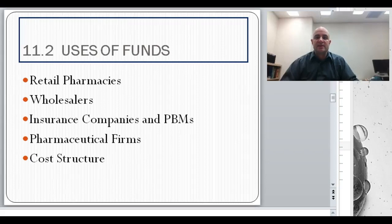So now that we looked at the sources of the funds, the revenue, when it comes to pharmaceuticals, let's now look at where it goes. All right, so who gets it?